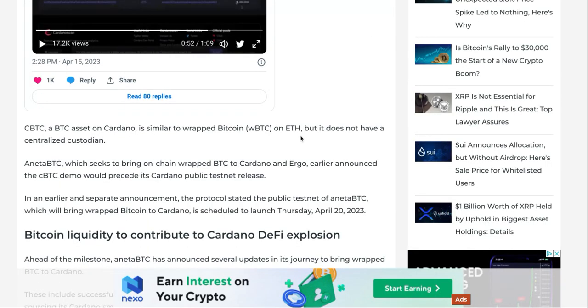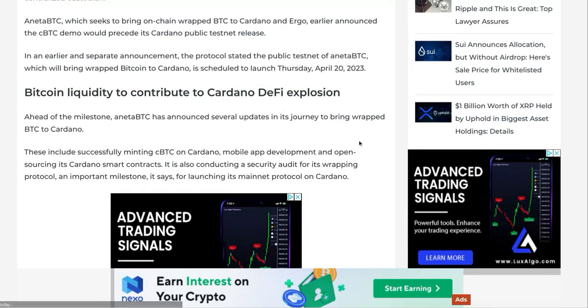So CBTC, a Bitcoin asset on Cardano, is similar to wrapped Bitcoin on Ethereum, but it does not have a centralized custodian. NANO BTC, which seeks to bring on-chain wrapped Bitcoin to Cardano and Ergo, earlier announced the CBTC demo would precede its Cardano public testnet release. In an earlier and separate announcement, the protocol stated the public testnet of NANO BTC, which will bring wrapped Bitcoin to Cardano, is scheduled to launch Thursday, April 20th. Wow, that's awesome.